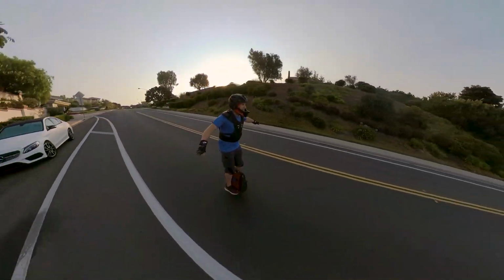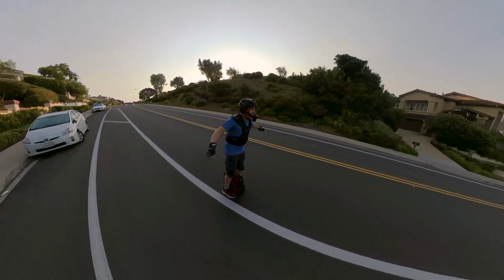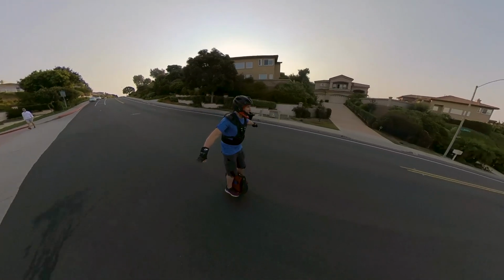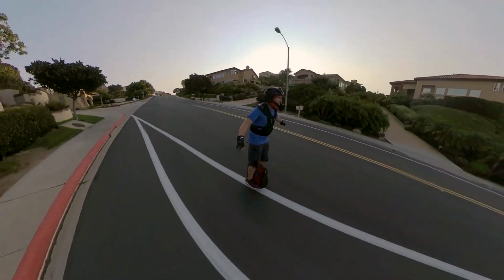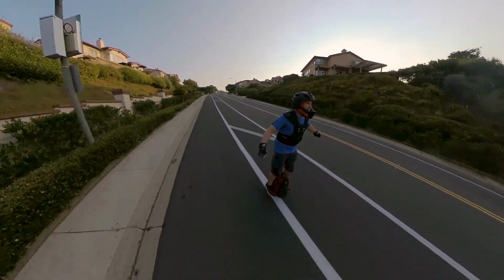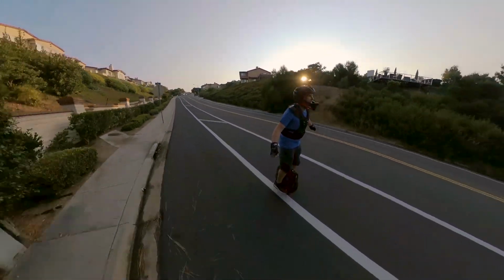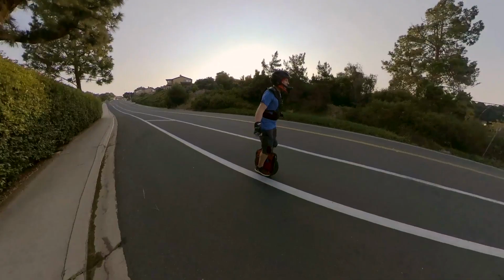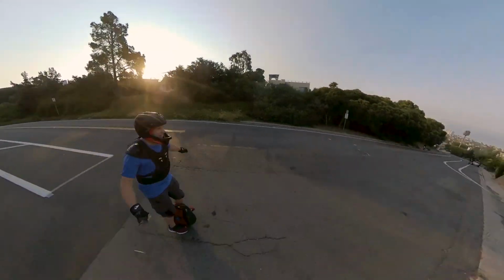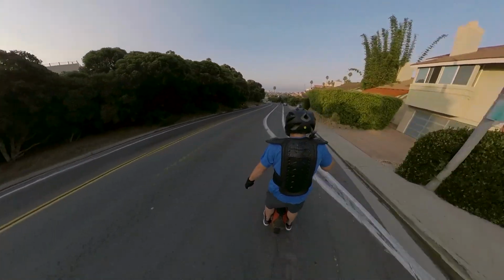Right about here is a section where I'm just cruising and I feel like I'm flying. There's a sense of weightlessness as you speed and almost feel lift like you're going to take off, and it's a beautiful, beautiful feeling.